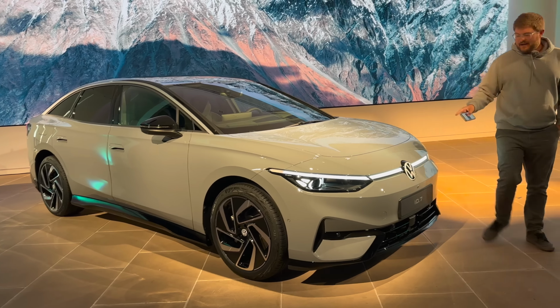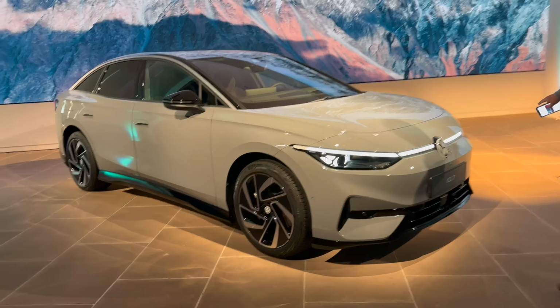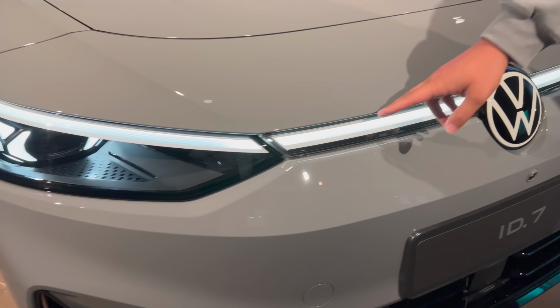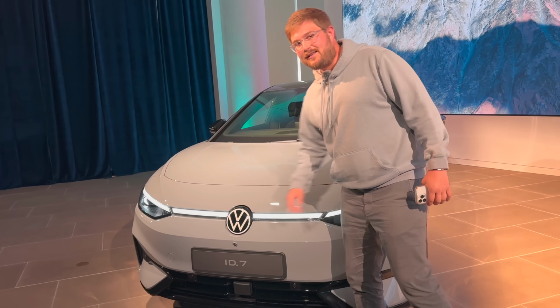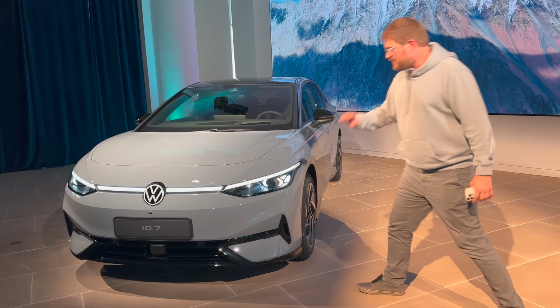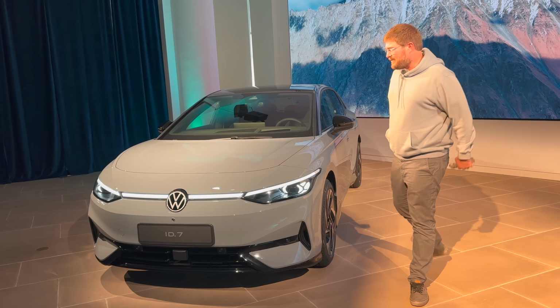So here we go. Don't know the name of the color. Really nice. Lighting signatures look so similar to everything else we've seen from the ID line and even other Volkswagen models, carrying through the lights. This particular one's a Euro spec, but I believe the US spec should have the light-up Volkswagen badge, which would be pretty cool. I'm a big fan of that. Of course, it's got all their premium lighting stuff like we've seen on ID Buzz. I forgot that's another one that we've reviewed.